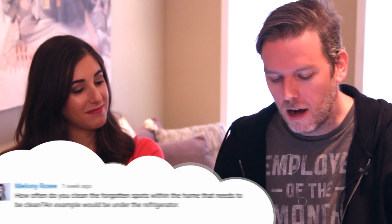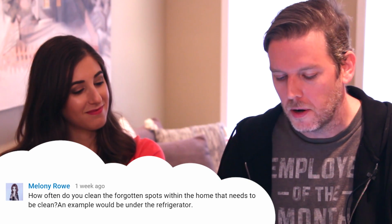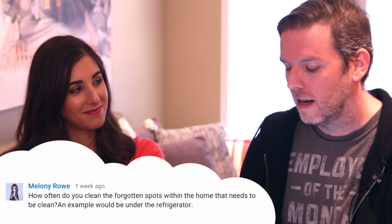Melanie Rowe asks, how often do you clean the forgotten spots within your home that need to be cleaned? An example would be under the refrigerator. I would say we clean that area maybe once or twice a year. We don't go out of our way to do it, but in and around the time of spring cleaning, we'll get that kind of stuff done.